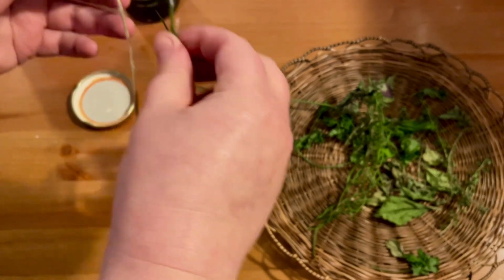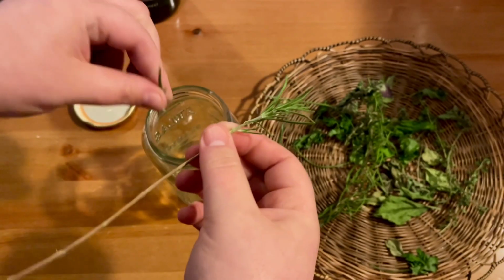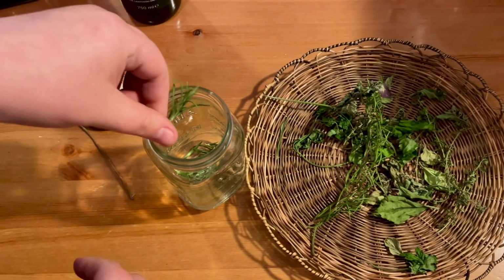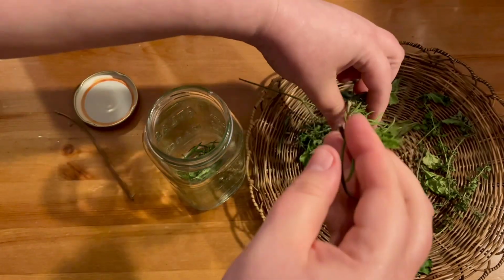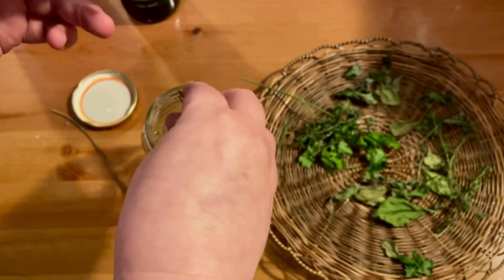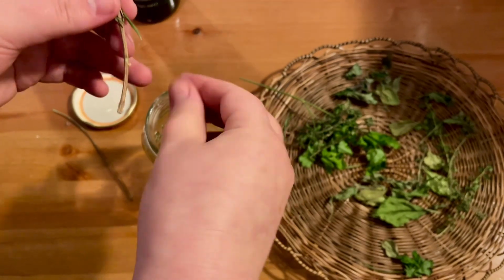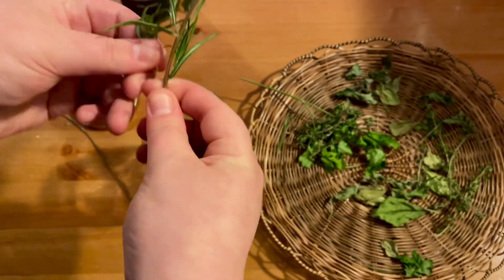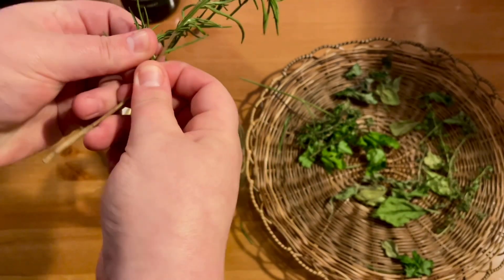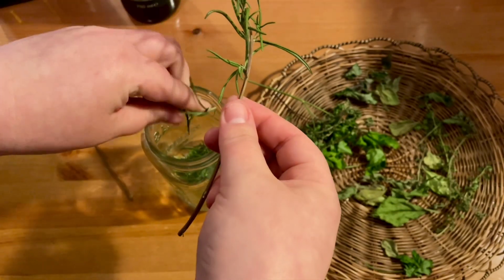And if you're spiritually inclined, you can talk to the plants. I do talk to plants all the time. You can thank the plant. You can ask the plants for certain intentions to help you, to nourish you. Now my whole kitchen smells like rosemary, which is not something I'm going to complain about because it's beautiful.